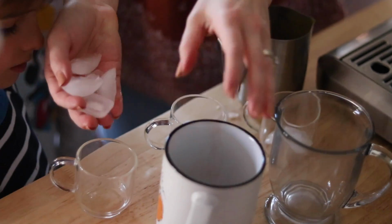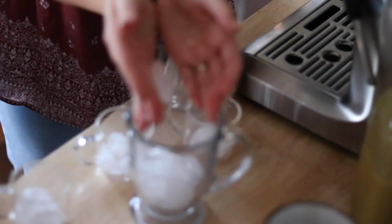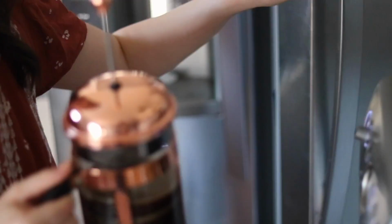Now I enjoy cold brew over ice, but since it's chilled, it's not necessary. I'm just an iced coffee kind of person, and so are my kids apparently.